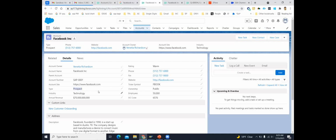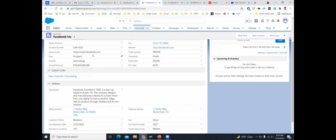We are going to onboard Facebook in our SAP system. So our CRM system is Salesforce. Our execution system is SAP. And we are going to onboard. Now, the information that we have captured in Salesforce is basic. So we have information on Facebook. We have their website address, some information on revenue. We have some description. We have the address.